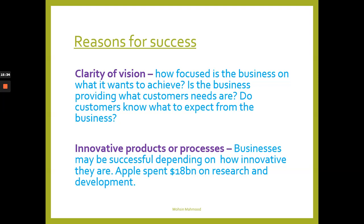And it makes it very difficult for a new competitor to enter that industry, okay, of developing maybe smartphones or tablets or TVs, for instance, smart TVs. It makes it very difficult for a competitor to enter that industry, especially when a business has established and will probably have a lot of specialist people or employees, and they're spending $18 billion on research and development. Make it very difficult for anyone else to enter the market.